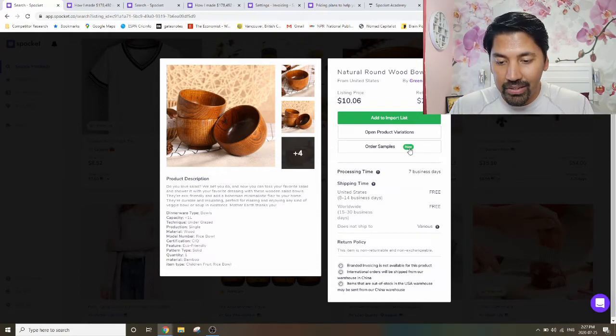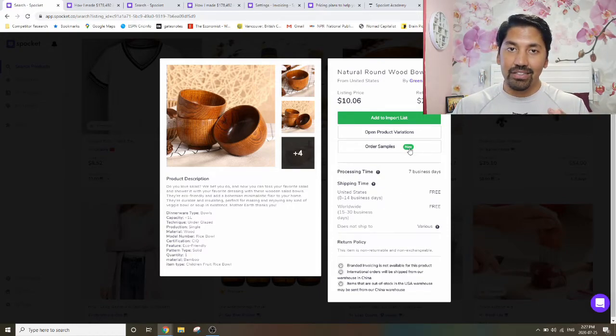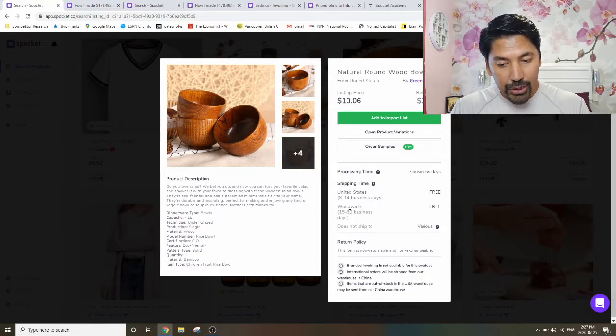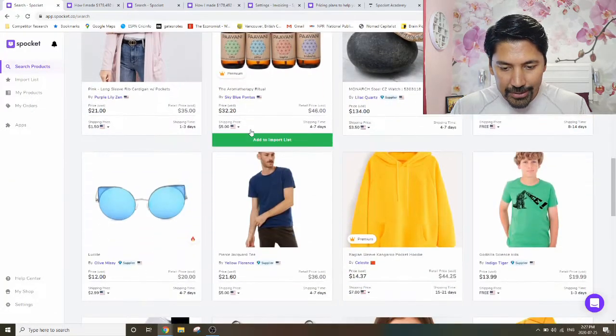You understand the quality of what you're sending out to your customers, and it'll also allow you to answer a lot of questions much more effectively that you will inevitably receive from your customers as well. So you can see here for each product they specify what the shipping time is for the United States, what the shipping time is for worldwide, and some details here. It's not returnable, not exchangeable. Let's browse through a few more items here.